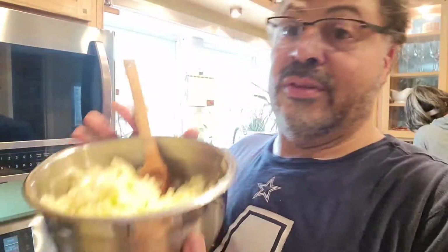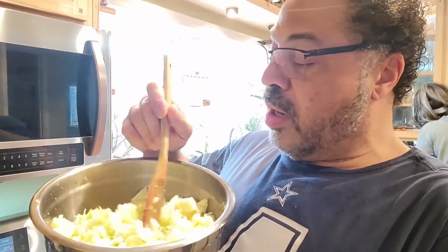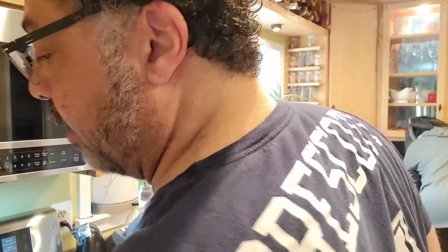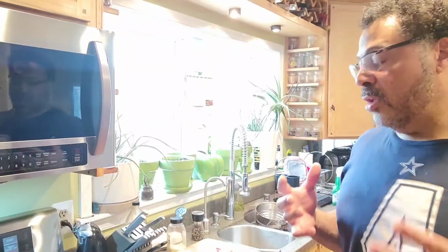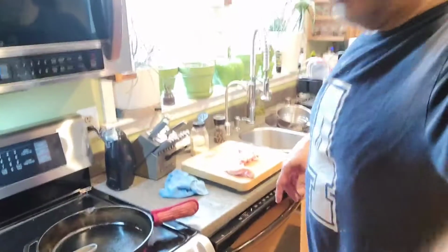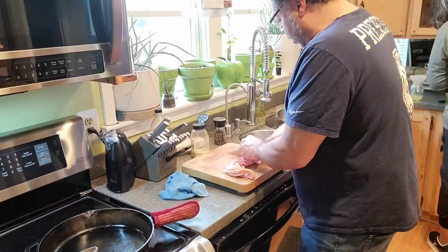All right, so look at that. We've got our cauliflower in here, we got our celery, we got our onions, we got some garlic salt on here, just a little bit to get it going. We've got vinegar on there, so that's good. It's kind of cooled down because we blanched the cauliflower. Our eggs are almost finished boiling, and I've got some bacon here that's partially frozen, so it cuts a lot easier.